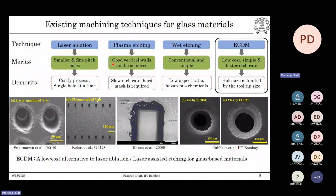Then we have a technique called the plasma etching process, but it has an extremely slow etch rate. We can use wet chemical etching. In the beginning I mentioned that glass has very good chemical resistance to sulfuric acid, nitric acid, even hydrochloric acid.